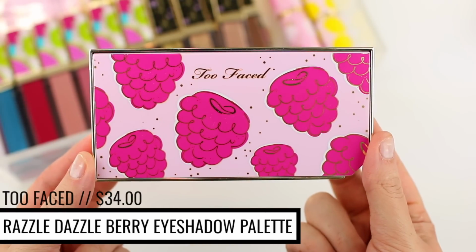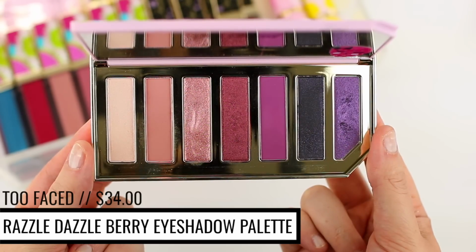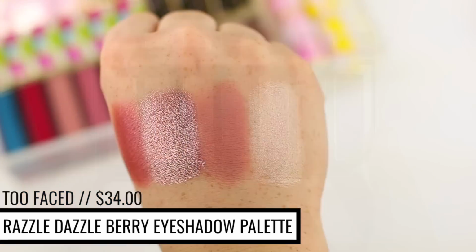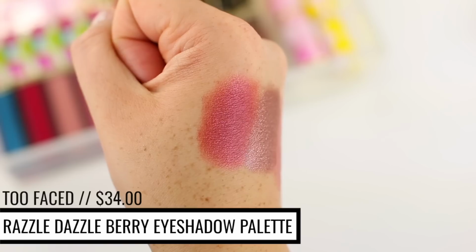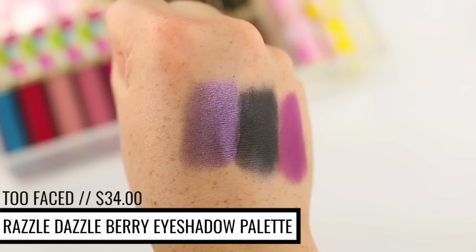Let me start with the Razzle Dazzle Berry eyeshadow palette. I actually filmed myself using this palette because I figured that a lot of the tutorials on YouTube would be using the other palette because that is more of a neutral palette, but I'm just really drawn to this palette because I love berries, I love pink, so I wanted to use it for you guys on camera and show you a look that you could get using it, and I think it performs so well.